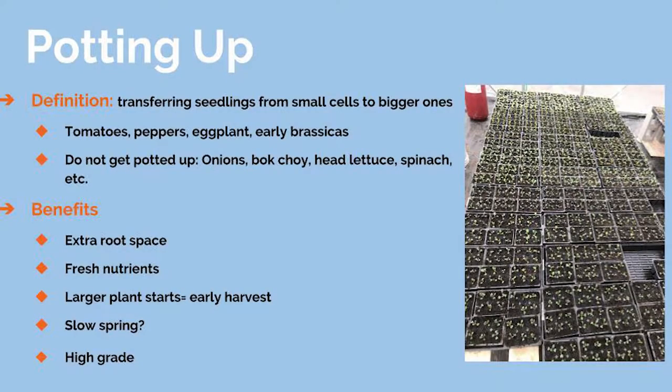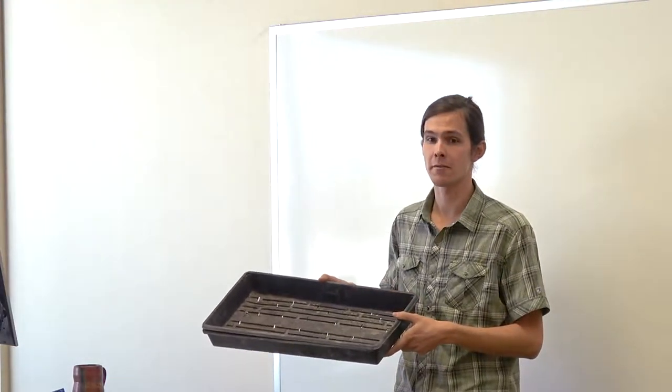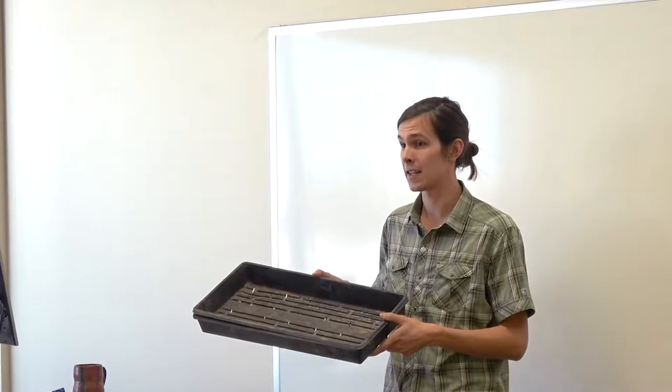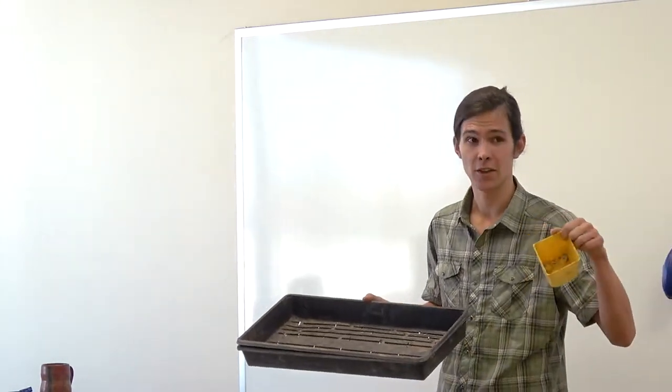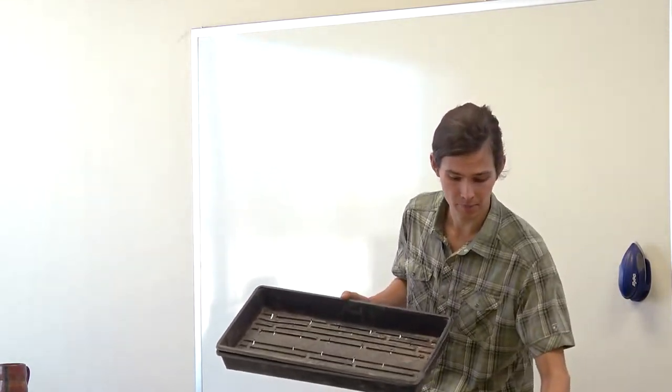We pot up plants to put bigger transplants into the ground, and we have a few benefits here. We'll just go through those first. So extra root space. Your mama tray, I've got 150 tomatoes in here. They're 3 weeks old. I need to move them out of the house and into a bigger space, okay? So that's one reason why we pot up.